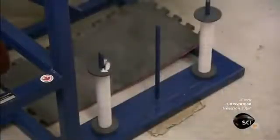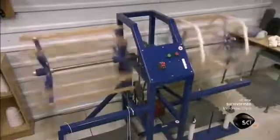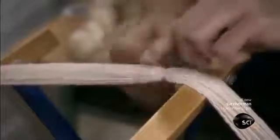They mount the spools of finished yarn on the skein winder. A skein is a bundle of yarn that's first wound, then twisted. They set the machine to wind a specific length of yarn. When it stops, they tie the skein on two ends and remove it.